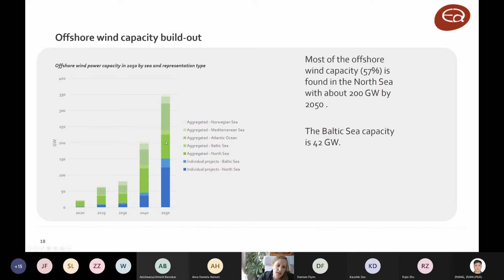These green blocks represent offshore wind capacity that is built in aggregated areas, and the blue ones are the ones that I showed you earlier, the individual projects that we model with explicit transmission connection options. So quite a lot of that is also in those kinds of projects. And the Baltic Sea in general had 42 gigawatts, so it's a bit less popular for investment, but based on the optimization, it's also very much used.